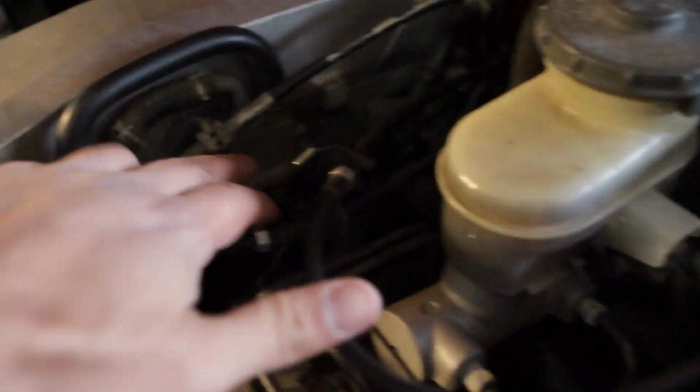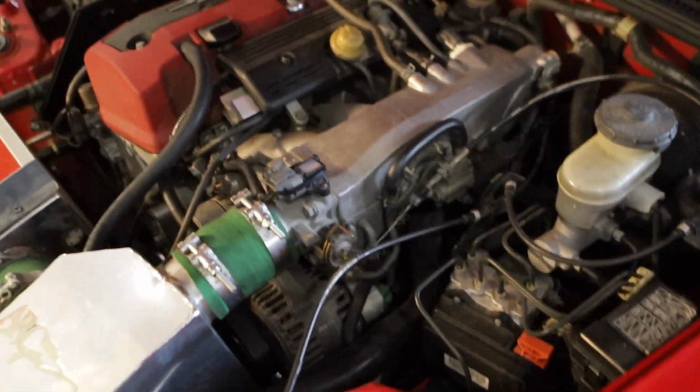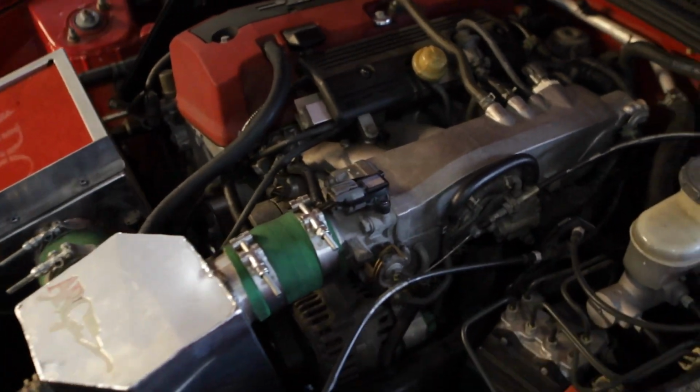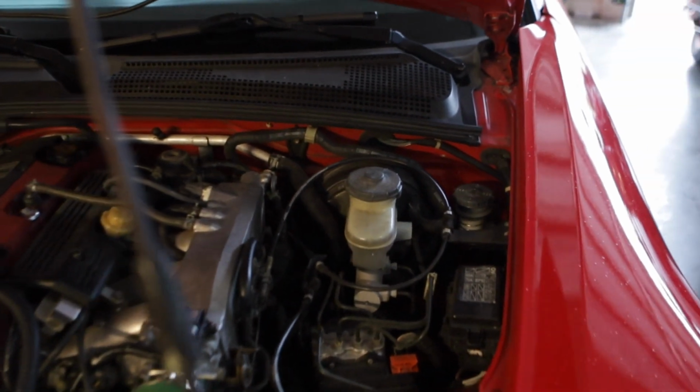So this guy right here needed cleaning. There you go, the idle control valve cleaned. The MAP whack, or whatever they call it, is just seating the connector on the MAP, that was done. Clutch master cylinder was changed.